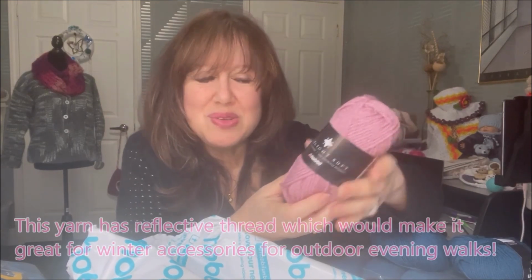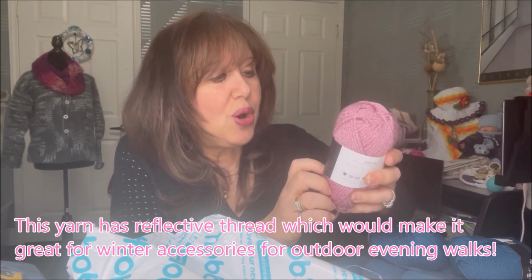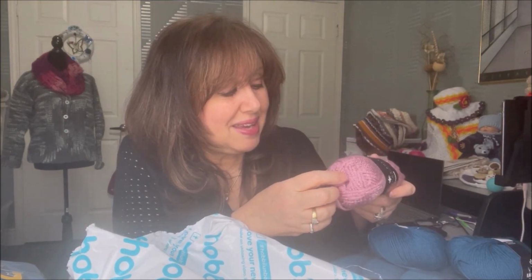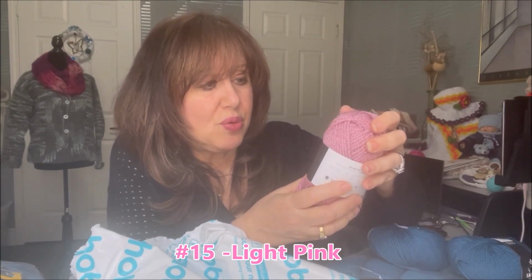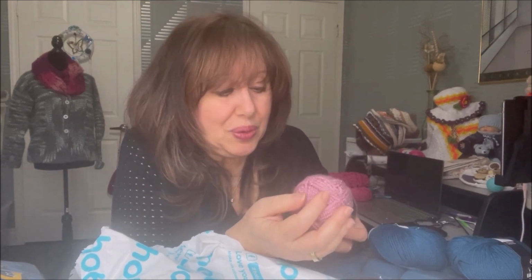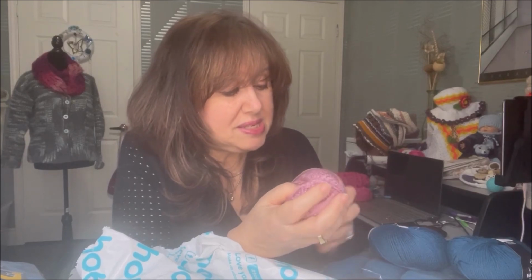It has little wires wrapped around it. It's called Starlight Soft. Oh, I see. It's reflective polyester. So I'm guessing in the dark that it might reflect the light. Really pretty color. 86% premium acrylic. 14% reflective polyester. I really want to test this out, but I can't test it here because it's daylight. But it would be interesting to see.